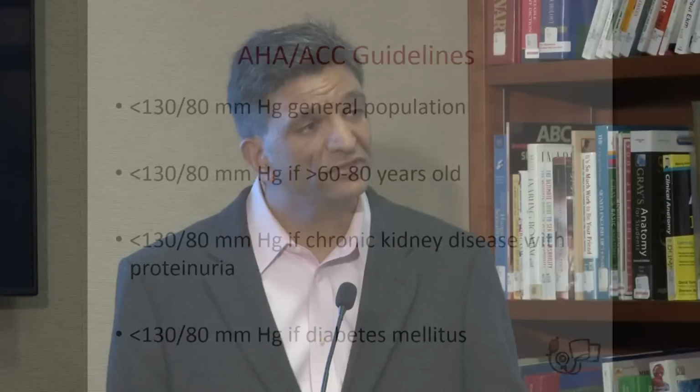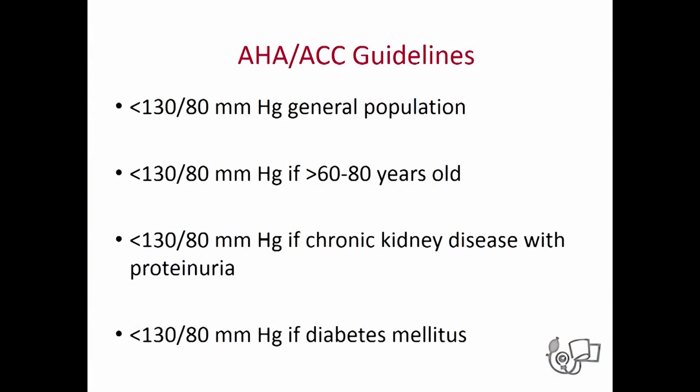So for the general population, a goal of less than 130/80 is still the guideline recommendation. That was the same if you were less than 60 or greater than 60. That was the same if you had kidney disease or didn't have kidney disease. That was the same if you had diabetes or didn't have diabetes. That last point is a bit controversial because this study didn't include diabetics on purpose. But based on other studies, which I didn't have time to get into, and based on other analyses since SPRINT was discontinued, this guideline was felt to be appropriate for patients with diabetes as well.